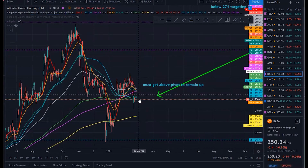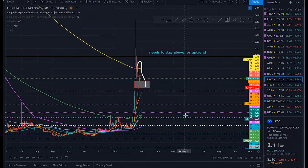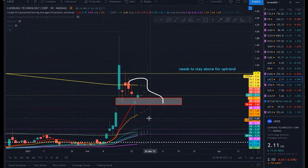Alibaba, looks like we're trading below 200. That's not good. We had to get above this pivot to remain up, but we could not do that this week. We'll touch base on that in the weekly recap as well. So we met a target to the downside. It looks like we're trading above the 10 simple. We're just kind of riding it. And if we break down from here and close, we're looking for a 21 exponential. Otherwise, I'm looking for resistance at the 377 EMA on the daily.